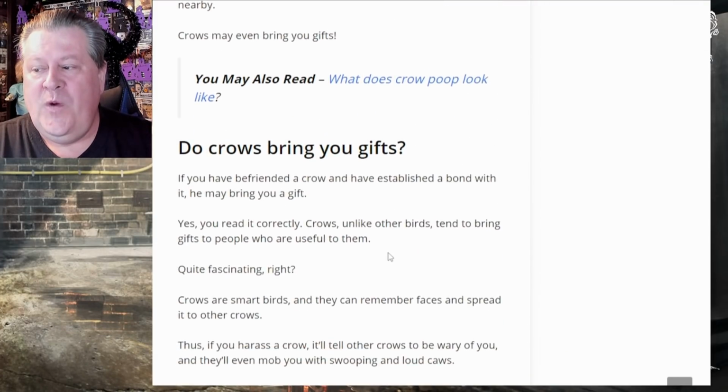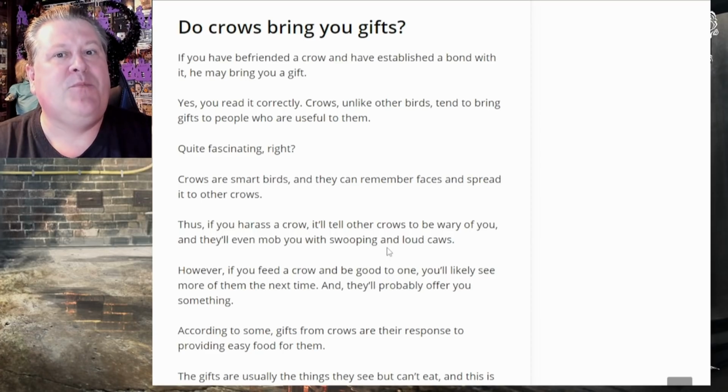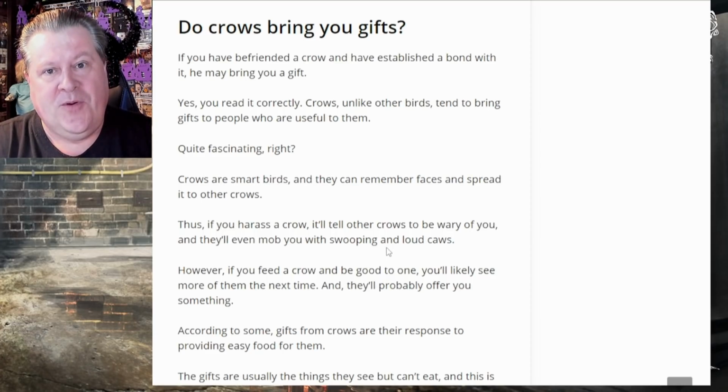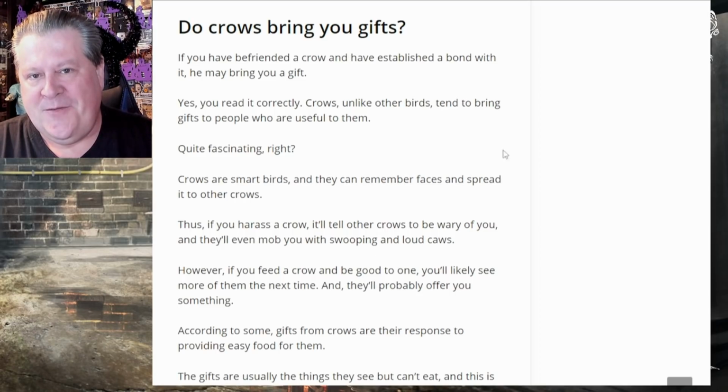However, they will bring you stuff that they have no use for, something that's non-food, if they think you'll give them food in exchange for it. So crows have been known to bring shinies to people for gifts. Just to get off topic, if you'll permit me.